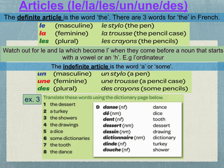So now what I would like you to do is translate these words using the dictionary page in the white box. So you've got numbers 1 to 8. I want you to pause the recording, write down numbers 1 to 8, and translate the dessert, a turkey, the showers, the drawings, the dice, using everything in the white box. Now obviously the words in the white box are in the wrong order, so you have to get them in the right order. And in brackets, they say strange things like NF and NM.